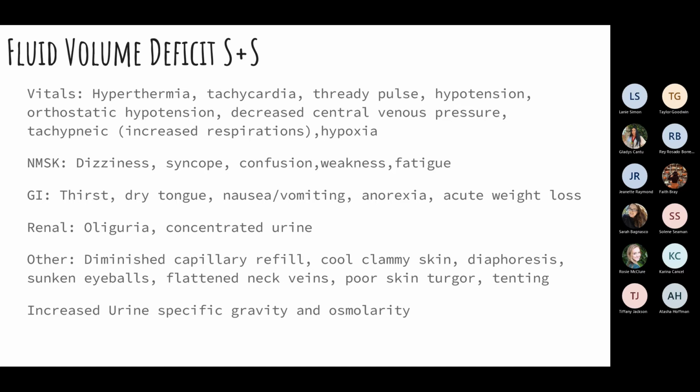They also are going to be pretty tachypneic. Think about if you've ever seen someone that's dehydrated, they're pretty dizzy. Possibility of fainting, confusion, weakness, fatigue, etc. So just keep that in the back of your mind.